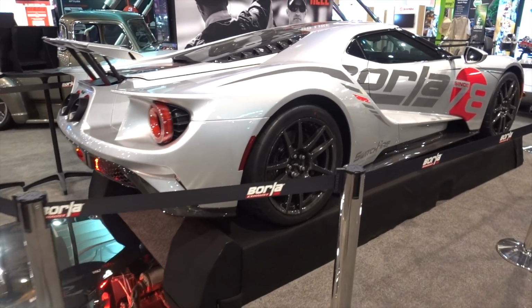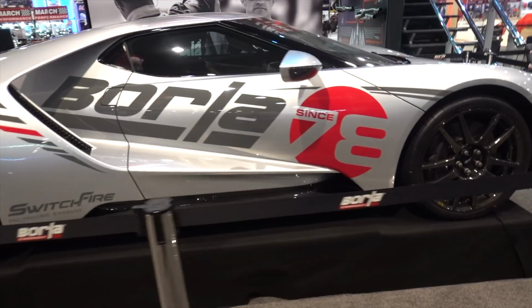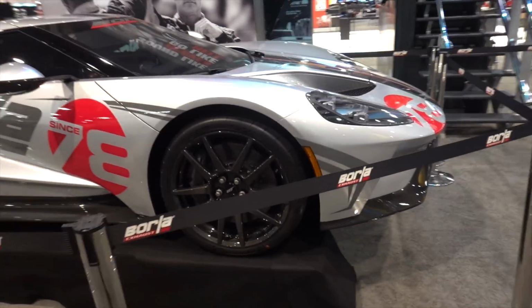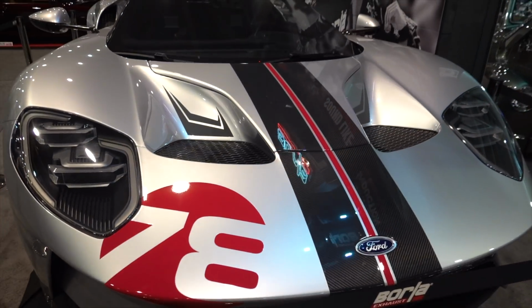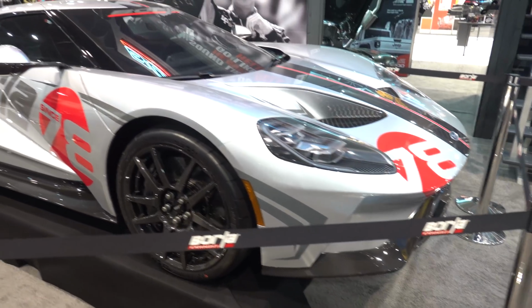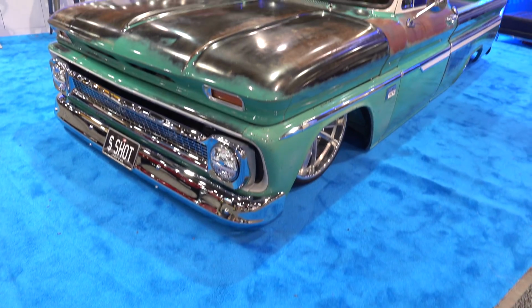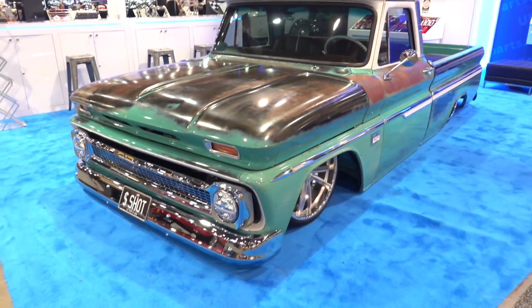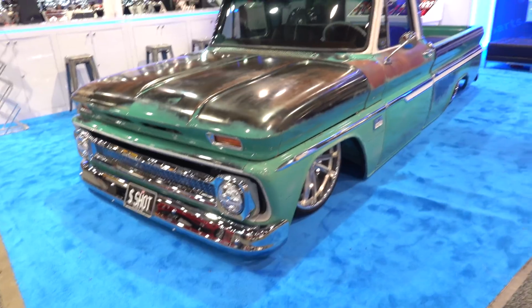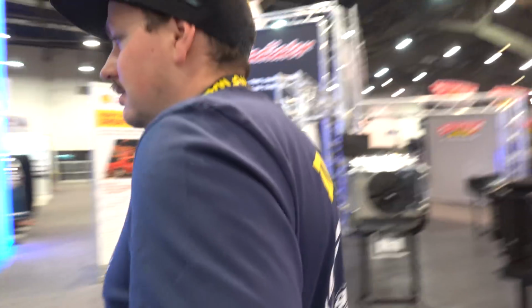Take a look at this. Ford GT. Sick. Look at that patina. This is a money shot. You used to have one of those? I think it was similar. It was a short bed too. Yeah, it was the short bed. I got rid of her.